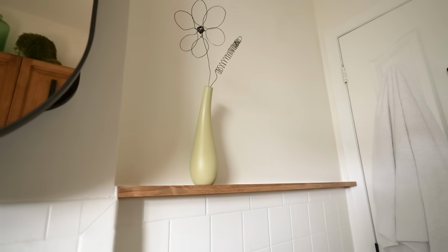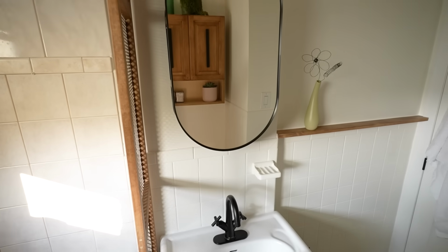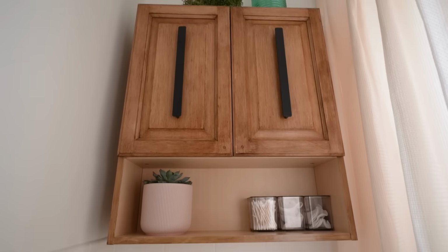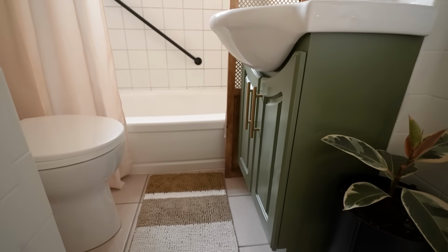Overall, I am very happy with this bathroom makeover. The divider totally distracts from the shower area, and that combined with the new light and the mirror, the fixtures, as well as raising the shower curtain, creates such a beautiful focal point and actually made my average ceilings feel so much taller in here. All the DIY projects were really easy to achieve and make this space feel so inviting. I'm actually really looking forward to spending time in here again.